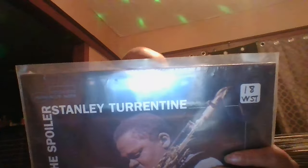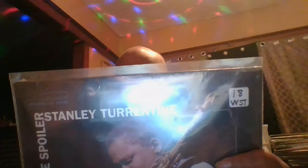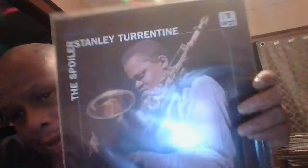Blue Mitchell on trumpet, Julian Priester on trombone, of course, Stanley Turrentine on tenor sax, the great McCoy Tyner on piano, just to name a few. Pepper Adams on baritone sax. And so this was $18. Well worth it on the Blue Note label. Sounds really good. I've had this album maybe 2 or 3 weeks. I've already played it all the way through twice. And it sounds good. Sounds better every time I hear it.